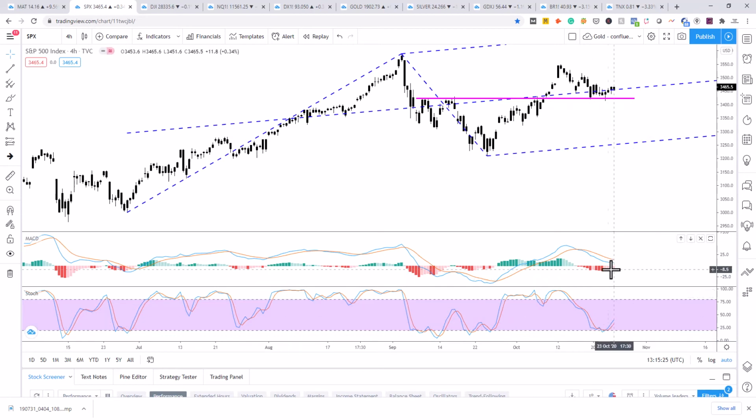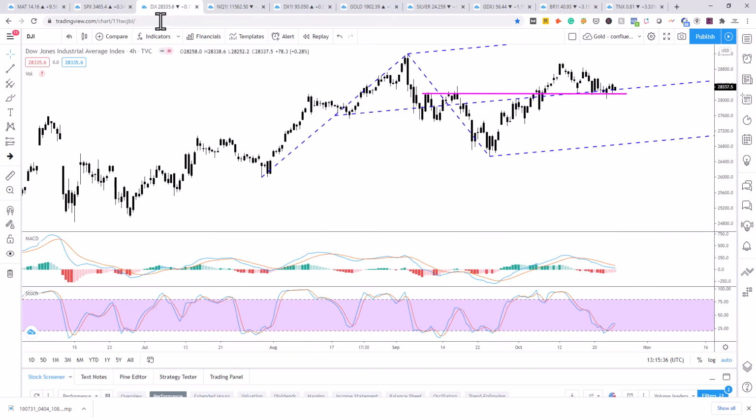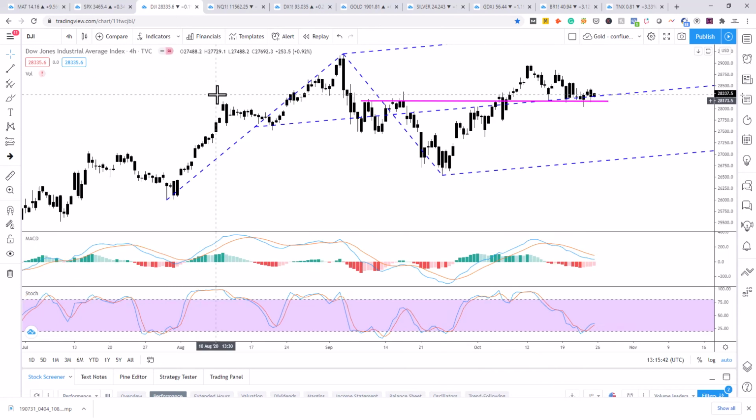Energy is low but rising. MACD is in bull mode, hinting that we might be moving towards a new buy signal in the next couple of days, perhaps. And then here we've got the Dow, and same picture that we just saw. Energy low but rising, sitting on support.